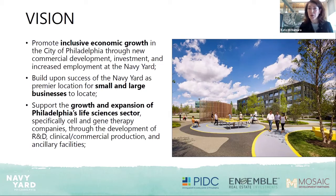So that's something we really want to do to expand and diversify the opportunity here. We're doing some other things on the workforce training side with PIDC, and we'll continue to work with Ensemble Mosaic on that, as well as bringing in businesses on the construction and operation side. Spreading the opportunity to a broader segment of Philadelphians is at the forefront of what we want to do here. Building on the success of the Navy Yard, both for large and small businesses, PIDC is really committed to covering all ends of the spectrum and providing opportunities for everyone.